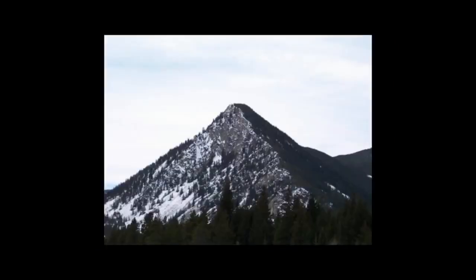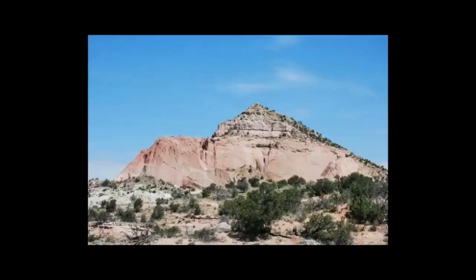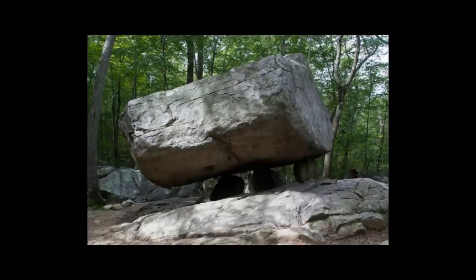Besides the ones I have already showed you masquerading as something else, here are a few of the Pyramid Mountains that are out there. This is Black Pyramid Mountain in Montana, and Pyramid Rock in Gallup, New Mexico. There are 2 Pyramid Mountains in New Jersey. Tripod Rock is at the Pyramid Mountain in Kinnelon, New Jersey.